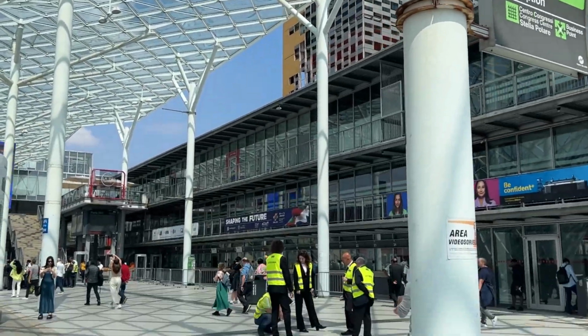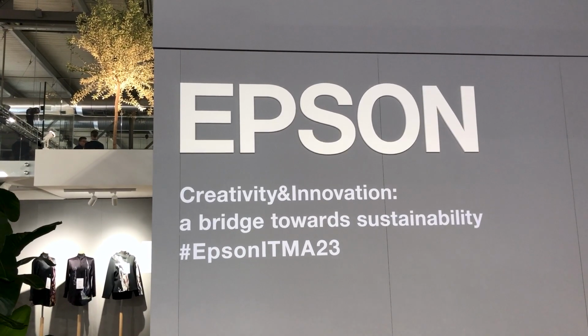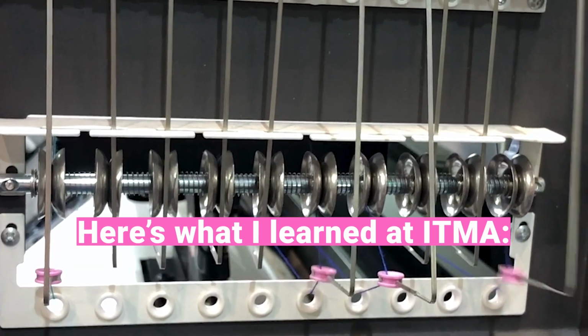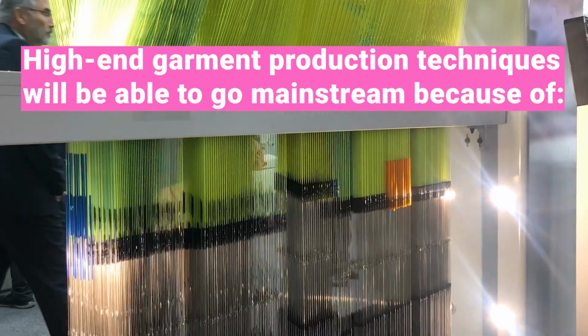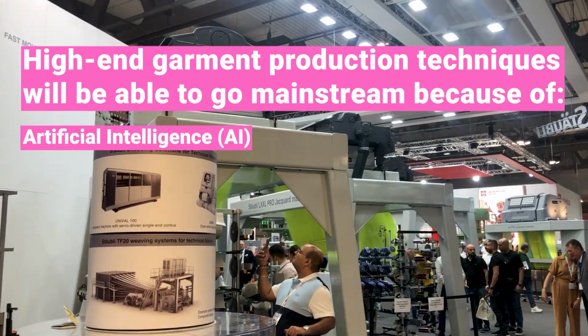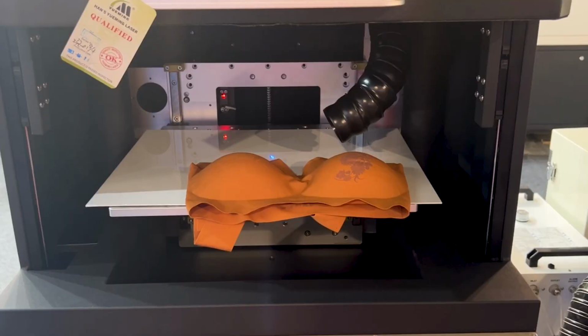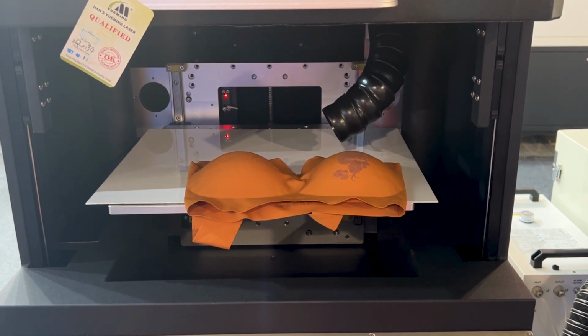So today I was really focusing on finding the commonalities and advancements between booths so that I could have a really clear introduction and conclusion to my paper. What I found as I continued to discover the booths was that the two vital players in the future of high-end techniques going mainstream are the rise of artificial intelligence and consolidating factory processes. AI and consolidating our factories makes complete sense as the future of garment accessibility.